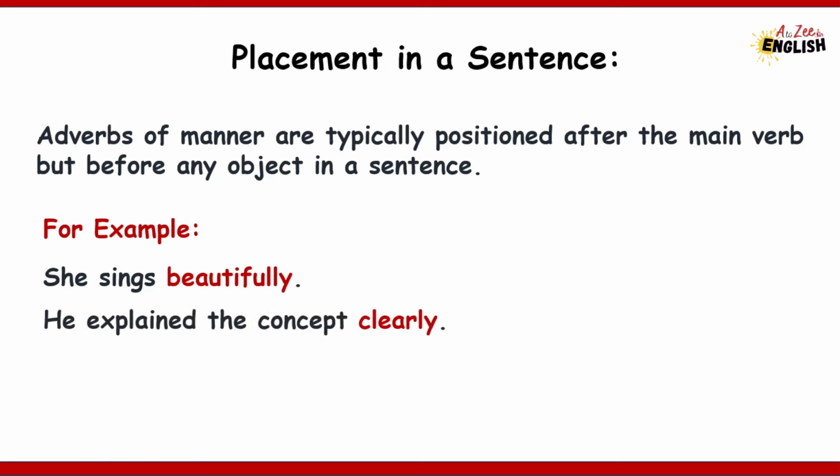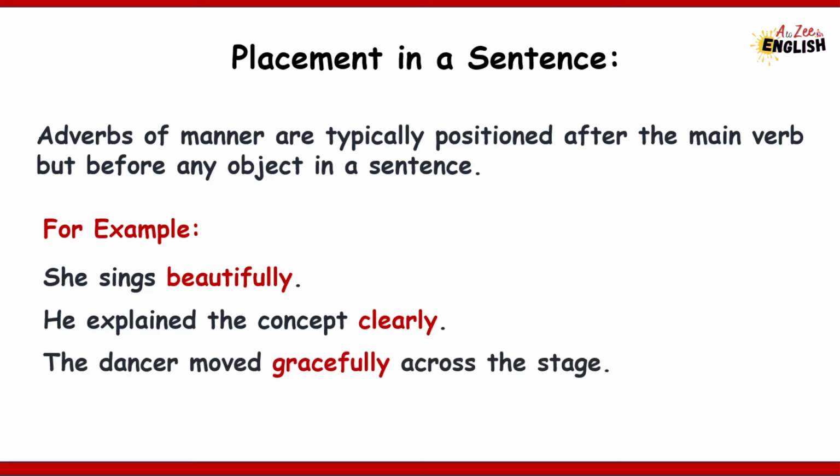Next example is, he explained the concept clearly. Here, the adverb of manner is also placed after the main verb explained. The dancer moved gracefully across the stage. Here, it is placed after the main verb but before the object in the sentence. The object in the sentence is across the stage.